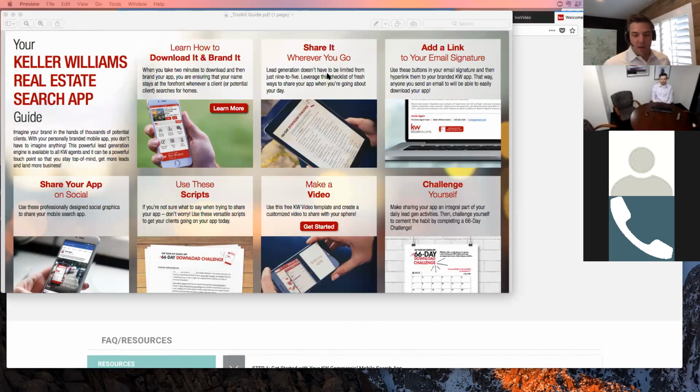Now, I think this is what a lot of agents have done: they quickly download it, and then maybe they do one post to social media, or they have their family members download it. But the key is we have to get into a habit of sharing this information, because the truth is, generally speaking, anybody that is in the housing market, whether it's on the buy side or the list side, is going to immediately go to their mobile devices to start searching for properties, and if they're on the list side, to get a better feel for what prices are in their neighborhood.